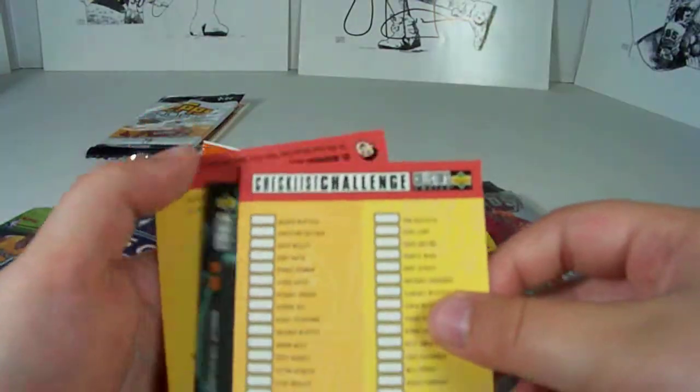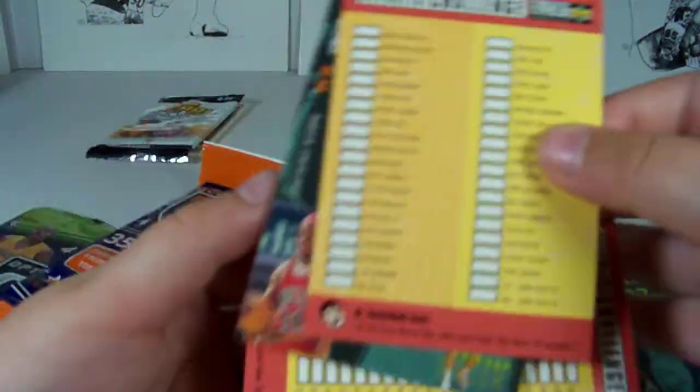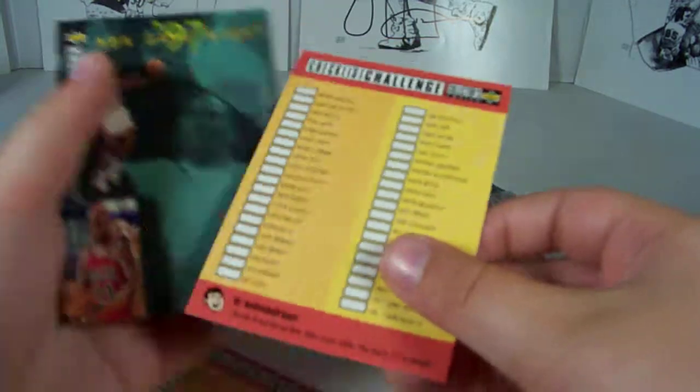Checklist challenge. Two? Wow, that is awesome. You got two checklist challenge cards. Wow, that's the best. All right, let's go to our next pack here.